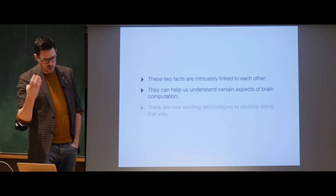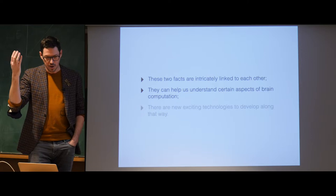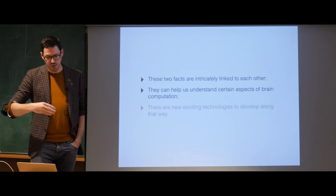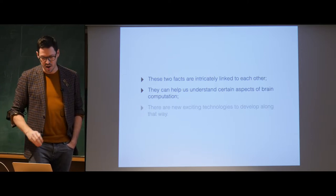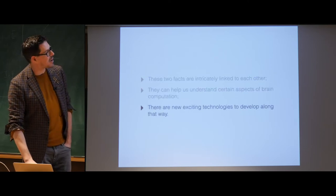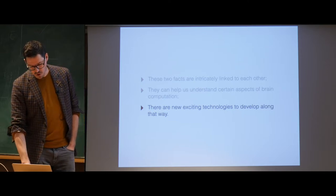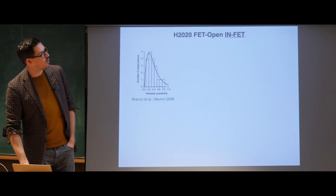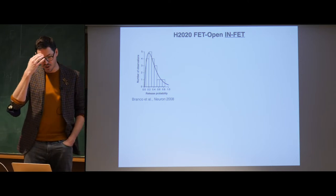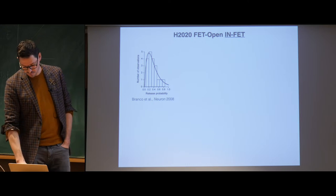Okay, so I hope I convinced you that there is an interesting link between energy consumption, information processing, and the cells beyond neurons in brain networks. And I just want to say a few things about how you can maybe use some of these findings for technological development. This is one project that I'm really excited about that we got together with colleagues. This is a technology project from the EU.